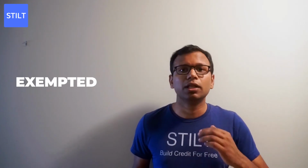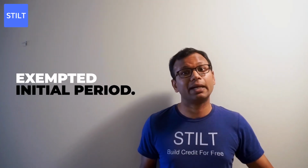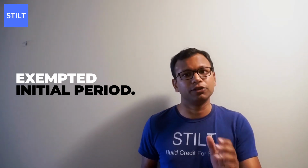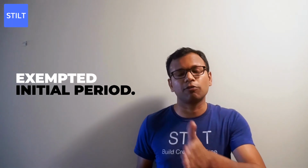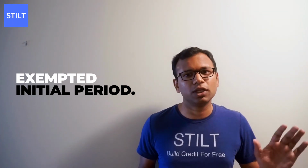And you also need to be careful when you open a bank account. The banks may waive that fee for a period of time, but without you knowing, they may start charging that fee after, let's say, 6 months or 12 months, or maybe even after 24 months. So these are the three major types of fees that you need to be aware of.